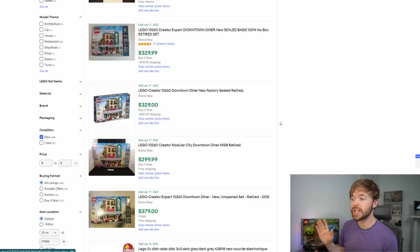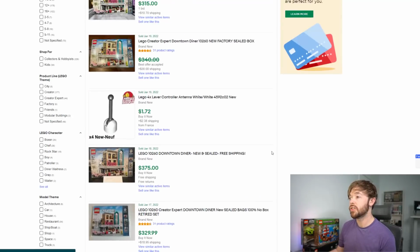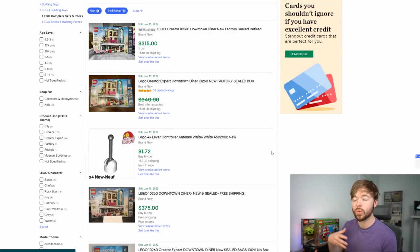And that's all there is to this, folks. We're searching for a set. We're trying to remove as much fake or false items from the search results as we can. So we're searching by the set number. You don't have to do that. You could search by the set name if you want to, but often you'll see all sorts of different things showing up in that search. So I search by the set number, and then I just filter for new items and only look at sold items. And when the prices go green, we know it's actually sold. It's a sold listing. This is not currently for sale. It is sold. And then we just look at the last 10 or so sales and figure out what the approximate average of those sale prices would be. That is approximately what people are willing to pay for the Downtown Diner.